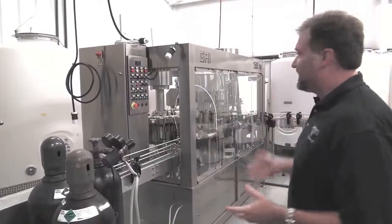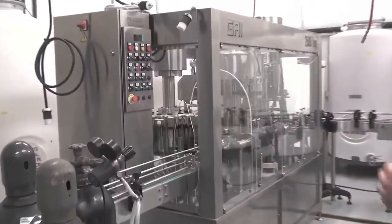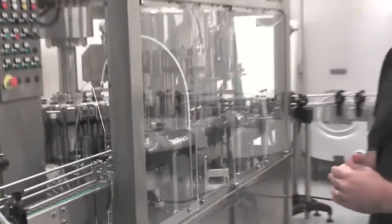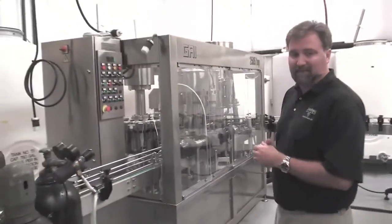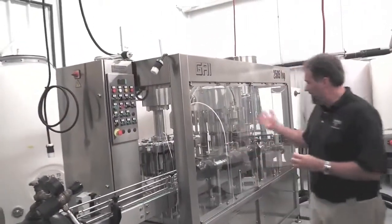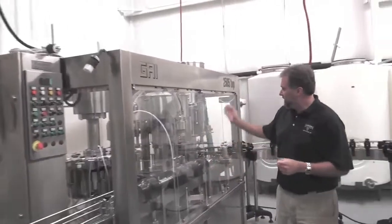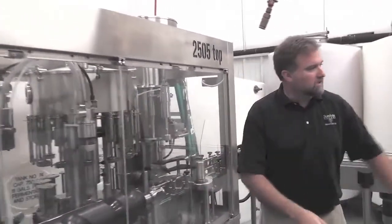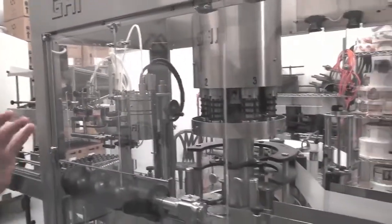So we invested in a fully automated bottling line. For this, we're looking at around 1,200 cases a day, 3,000 bottles an hour production if possible. We usually run it around 2,000 bottles an hour. But everything is washed, sparged, filled, leveled, vacuum corked, capsuled with spinner or heat shrink, and then labeled.